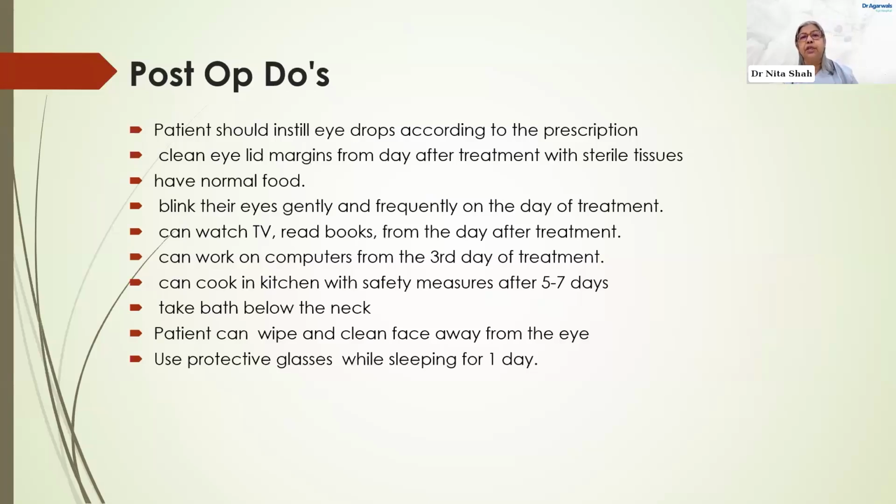So we tell them to intentionally blink, and then over a few days that gets sorted. From the next day, we allow them to watch TV and read books, and then work on their computer on the third day. Going near the gas is after 5 to 7 days. Till then, they are taking a bath also below their neck.